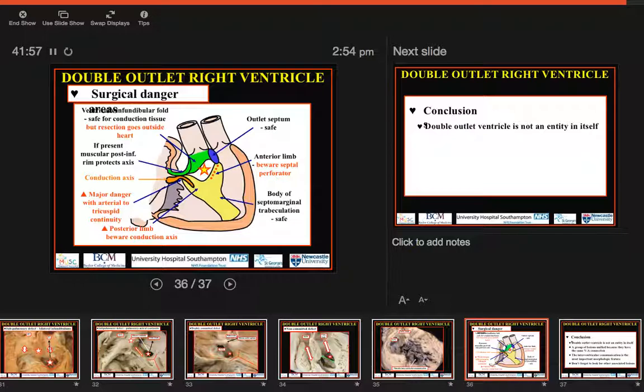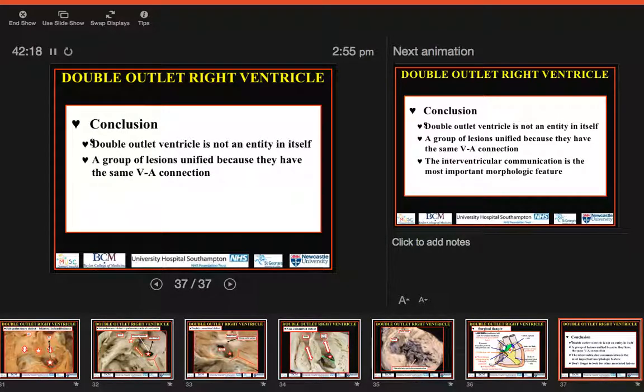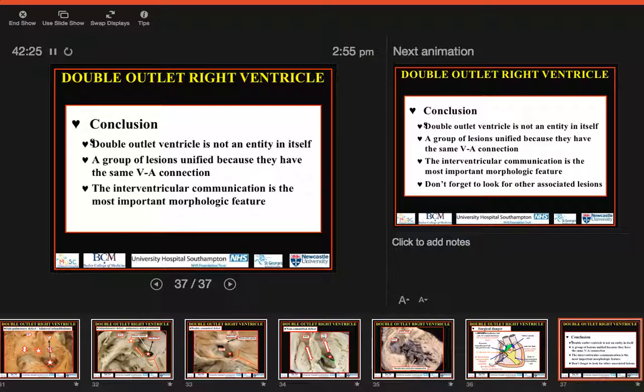There's never any conduction tissue there, but be careful, because if the surgeon goes through that rim, he goes outside the heart, and lying here in the inner heart curvature, we have the coronary arteries. So if I put everything together, double outlet right ventricle is not an entity in itself. It is a group of lesions that we put together simply because they have the same ventriculo-arterial connection. The most important aspect is the channel between the ventricles, and I hope you will recognize that it is an interventricular communication, even though you're going to call it a ventricular septal defect.